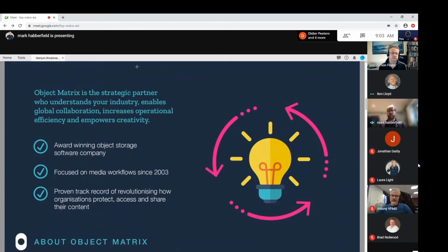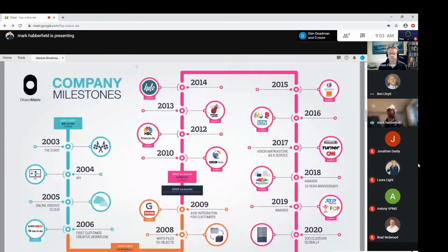For those of you who remember back in 2005, we actually created one of the first cloud object storages and delivered it to the Belgian market, and of course far too early to market because no one knew what object storage was, or cloud, back in 2005. So we had a bit of a run through various things, but we've got a track record of revolutionising media workflows and accessing and sharing content.